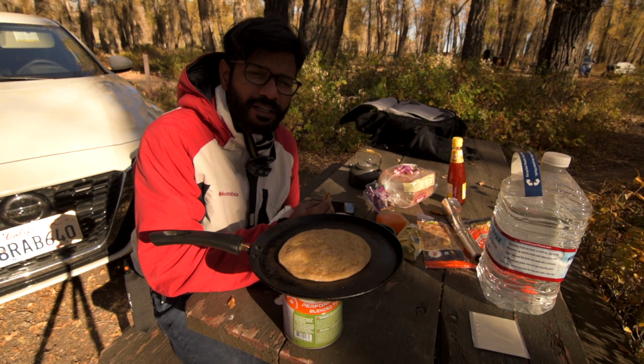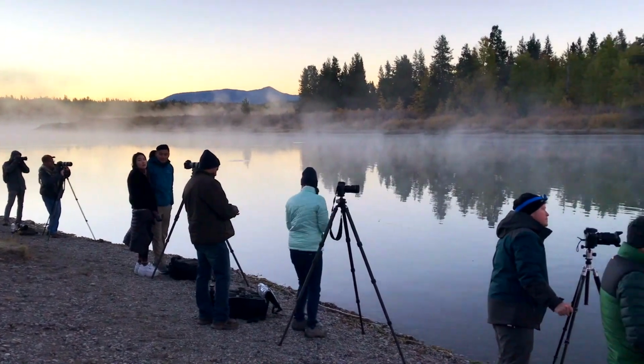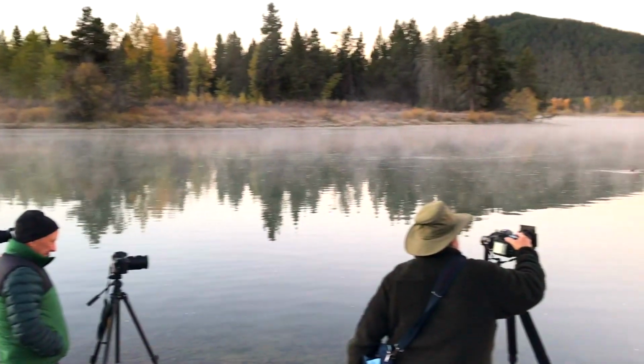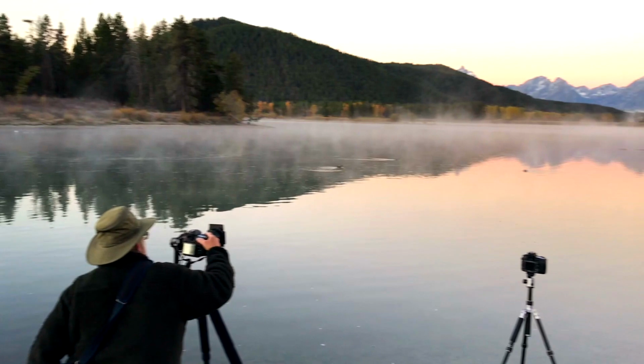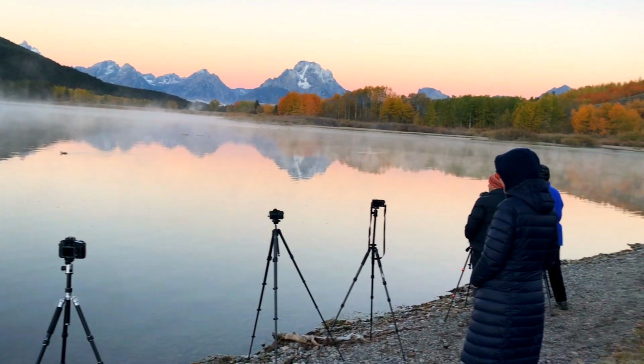I didn't expect that at the Oxbow Bend there would be so many people. I found so many people just lined up to take that picture of the sunrise. It was unbelievable. Super cold, but the sights were breathtaking.